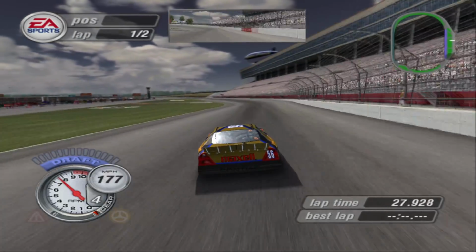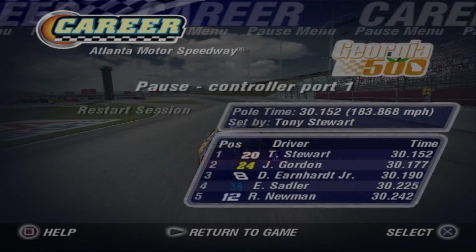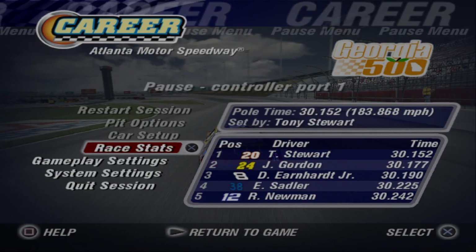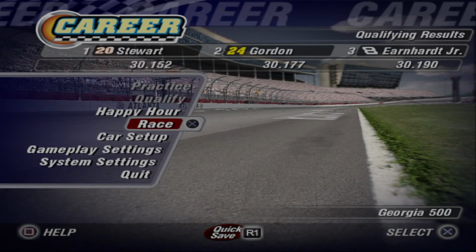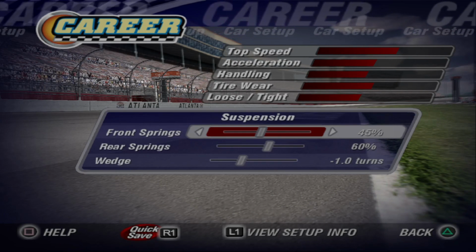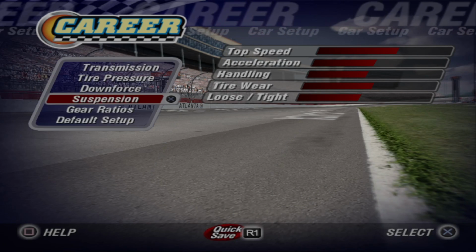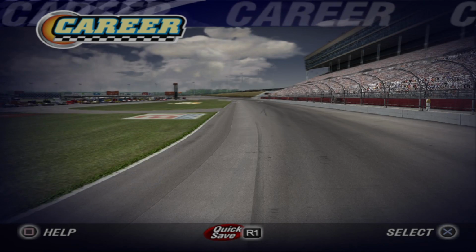All right, let's see what this lap will bring me. This lap will bring me a 30. It'll put me in 22nd on the grid. Tony Stewart is your pole sitter. We're gonna abort qualifying from this point forward. I do want to change it back, actually. I put it to 48. I'm gonna put it back down to 45 like I had it. And let's get right into the race, shall we?